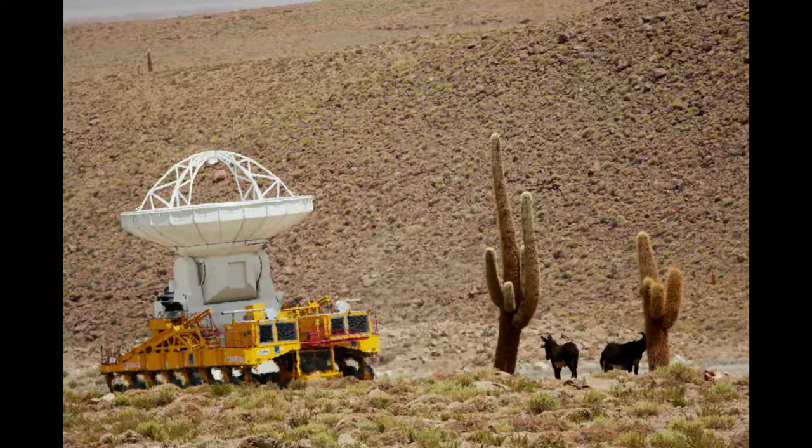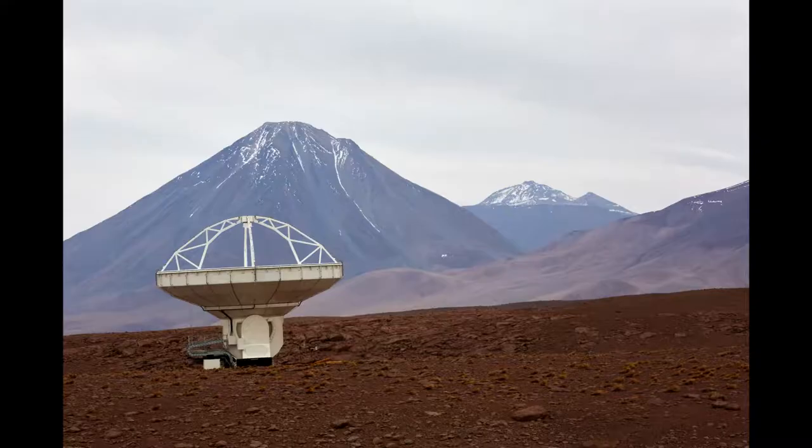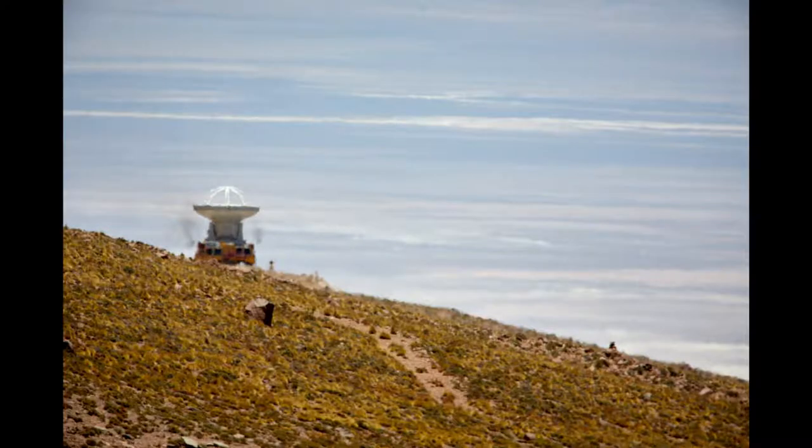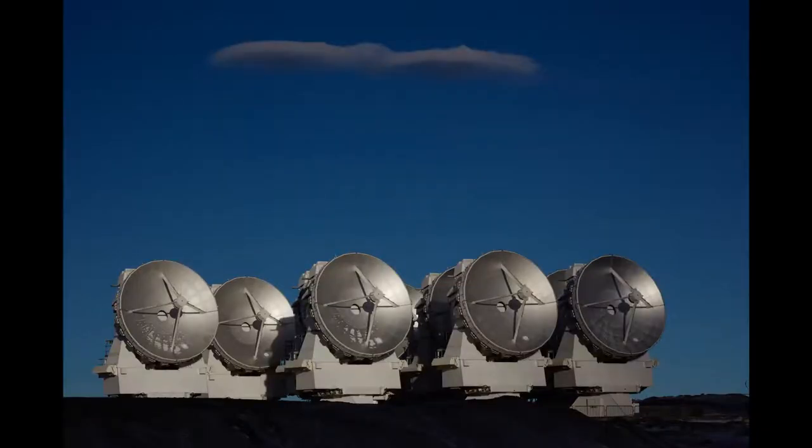This radio dish is being transported up the mountain to the array on the top of the plateau. These things move terribly slowly. It takes pretty much most of a day for one of them to get up from the staging area to make it to the top of the plateau where it's positioned. The radio telescopes are beautiful at any time of day.